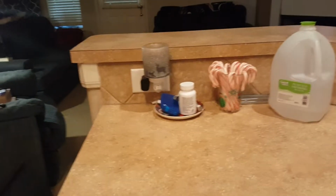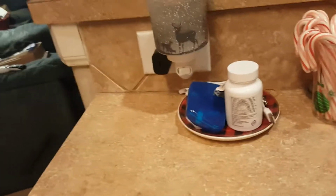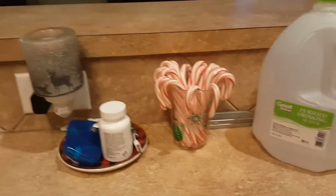But my husband likes to have one spot that he can just toss things. That's what he loves to do. So he has one little spot. It drives me bananas. And honestly, when he worked out of town, that spot was not there. But, hey, to each their own, correct? That is the animal's water, so I usually just leave it up there. And yes, we still have candy canes.